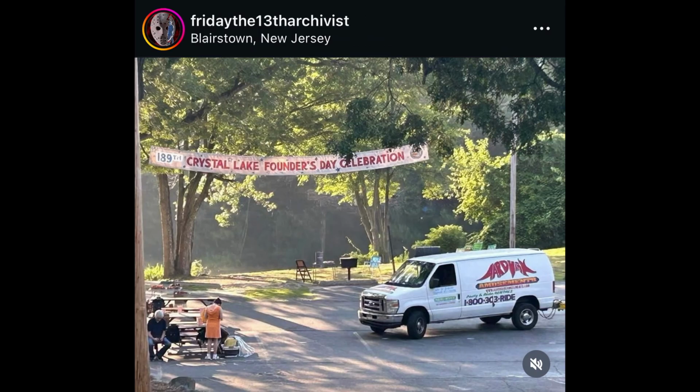The Bryden Park is at the lake itself. 189th Crystal Lake Founders Day. Is that what that says? Or is that a 139th and I just can't see it from here? And then we've got an aardvark, must be some sort of pest control van or something like that, as some of the crew sits there. It's picnic tables in the foreground to the left. Just another great shot of the lake here.